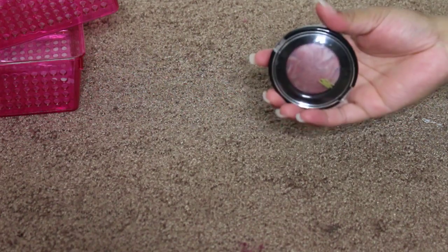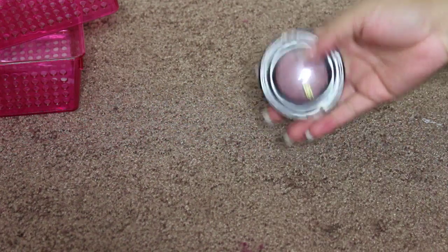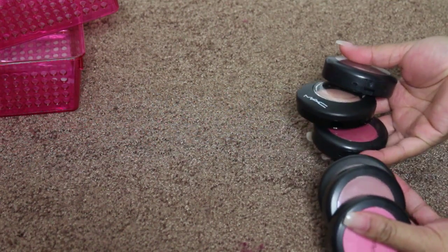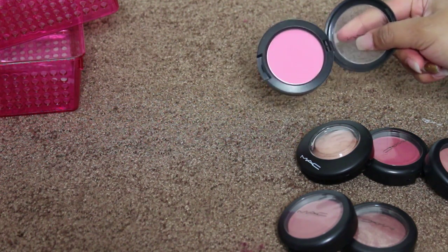I have a Black Radiance blush here. This is in the color Plum Sorbet, and it is perfect for fall and winter times, so I'm definitely keeping that. Alright, you guys, my last set of blushes are, of course, my MAC blushes. I am keeping all of these because I love MAC blushes, period. This is Pink Swoon, which is my first MAC blush that I ever bought, and I'm so happy and I love it.